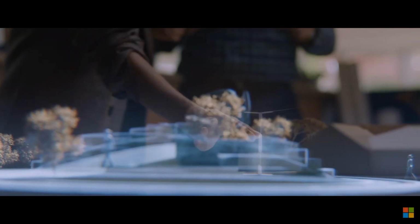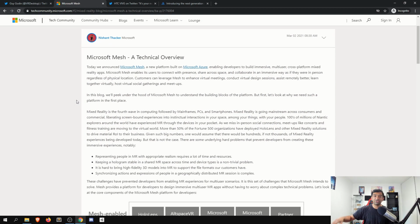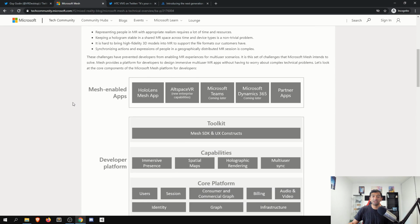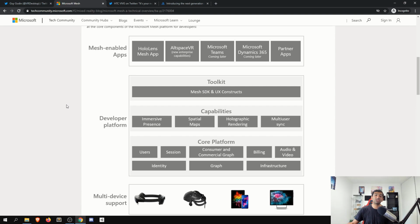But when you dive behind the hood, I think this technical overview, while there's a lot of fluff here, if I'm going to be pretty honest, does an okay job at explaining some of the advantages of using Mesh, potentially, right? Even in this overview diagram, I think there's a lot of BS that needs to be cut through in order to actually understand what's going on. So the key things are these four capabilities: immersive presence, spatial maps, holographic rendering, and multi-user sync.